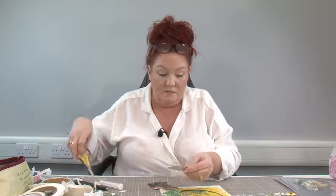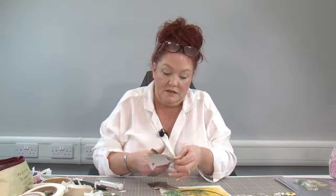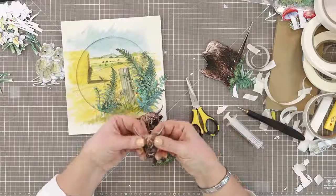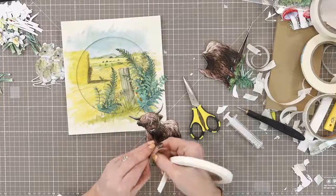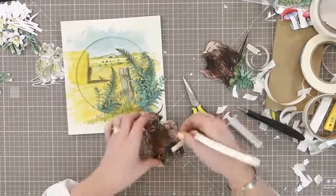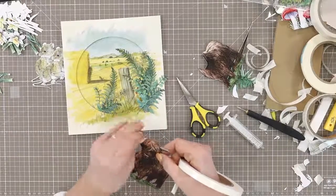There we are. So I'm just going to snip into Douglas under his chin like so, because again, it's adding that definition, decoupage, that depth to his cards. And we've also added in that depth because we've used foam tape on the actual aperture, which is fabulous. So now, pop Douglas on here. Line him up, which is obviously going to fit perfectly. And I want to bring his horns forward like that.